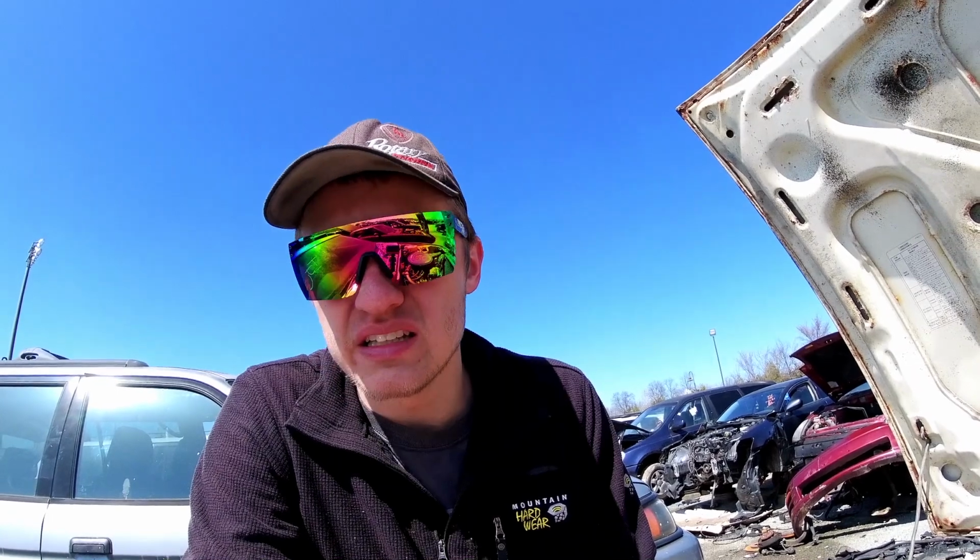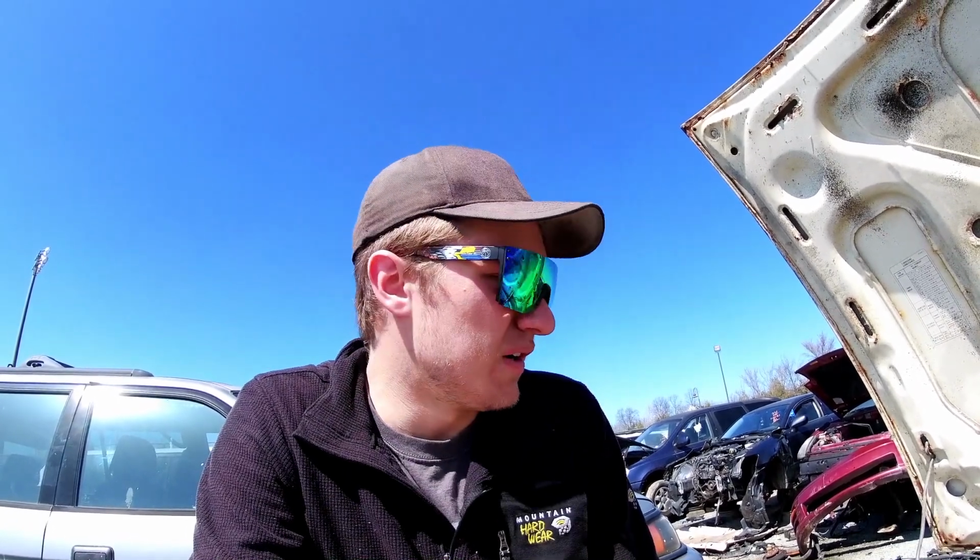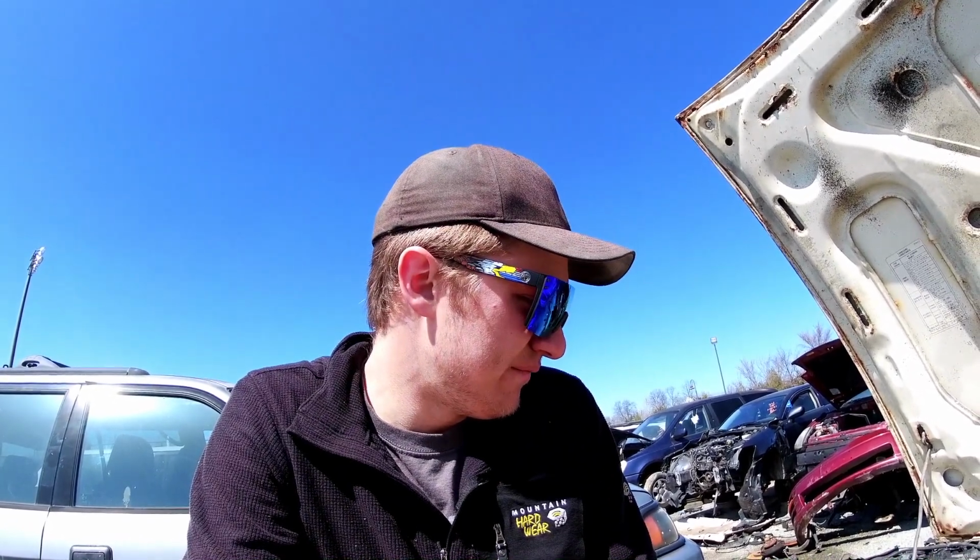These cars aren't too bad. We need wiper motors, bro. If we can get it out in short order, yes, because I think death traps maybe messed up. Which one do you think's better? Probably this one. Probably.